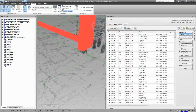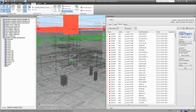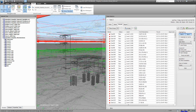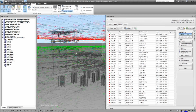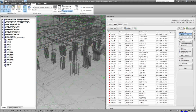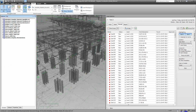And here's another view of, if I start to scroll through, we can see how the grids show up top and bottom between each level. So that's basically a quick overview of clash detection.